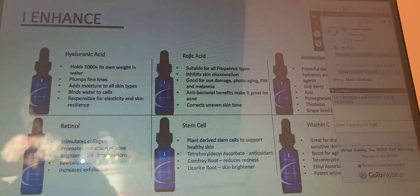And then finally, the vitamin C enhancer is great for all skin types, truly, but dry, dehydrated, sensitive, environmentally damaged, because remember, vitamin C is a powerful antioxidant, and it boosts for aging skin. And again, it's these two forms of vitamin C in here, tetrahexadexyl ascorbate and ethyl ascorbate. And again, both are forms of vitamin C that are potent antioxidants.